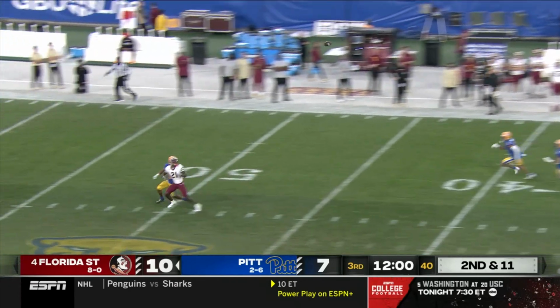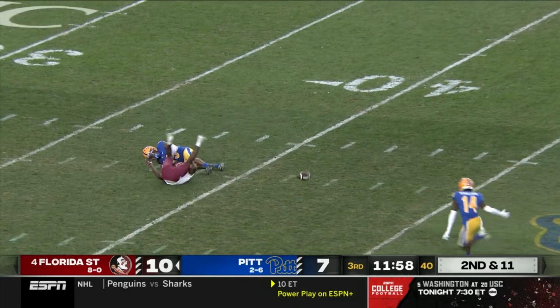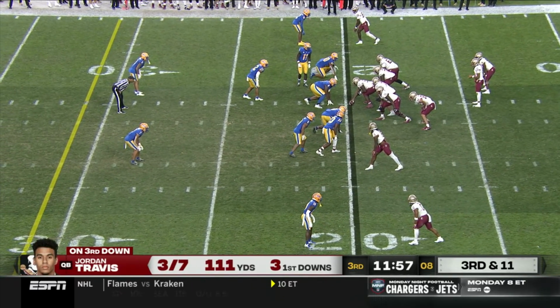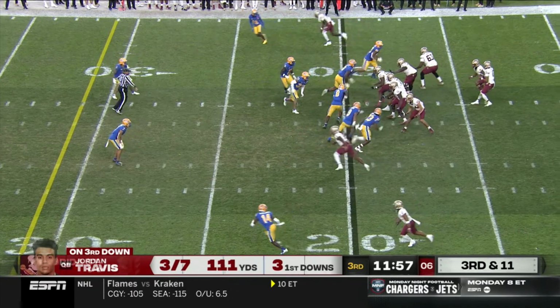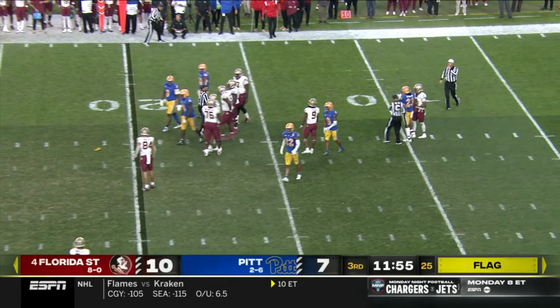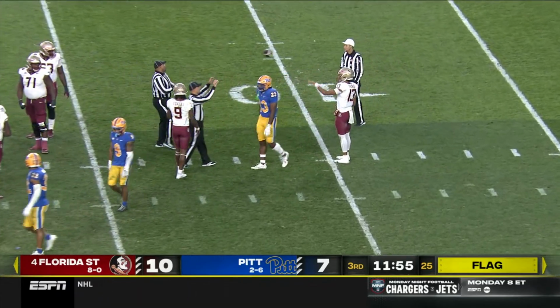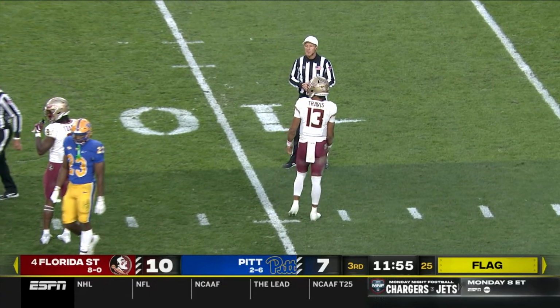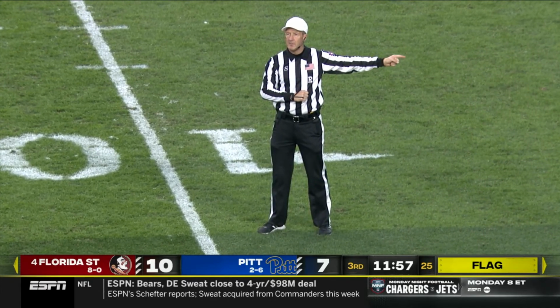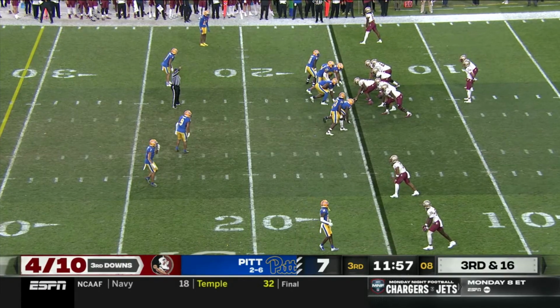Travis downfield, pushing it downfield, incomplete. At the very, very instinctive. Toa Fili in the backfield on third and 11. And we got flags down on the field. Before the snap, false start, offense, number 70. 5-yard penalty, third down.